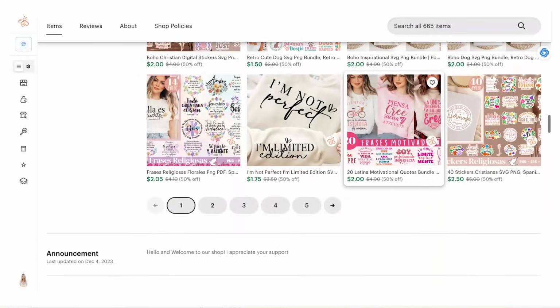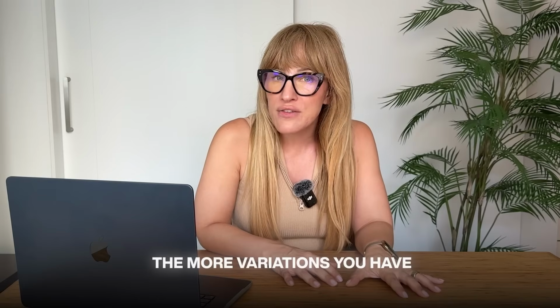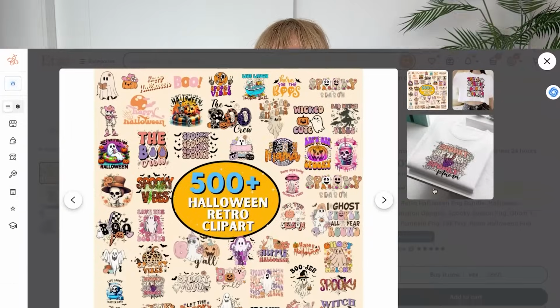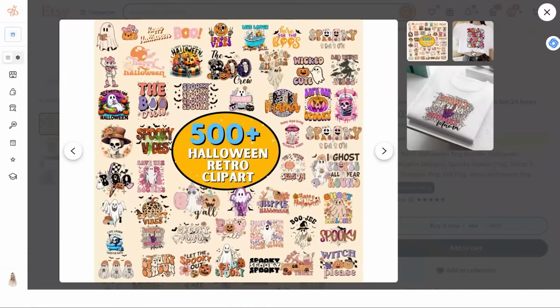The more fishing rods you have in the ocean, the more chances you will have of catching that fish. So same goes with Etsy. The more variations you have, the more your listing will get discovered and the more chances you have of getting sales and finding your bestseller. Once you have your first bundle selling, you can create themed collections like Halloween designs, Christmas bundles, motivational quotes, business logo, each targeting different buyer segments. The same AI tools, the same Google Drive method. But now you're essentially building a catalog of products that work together.